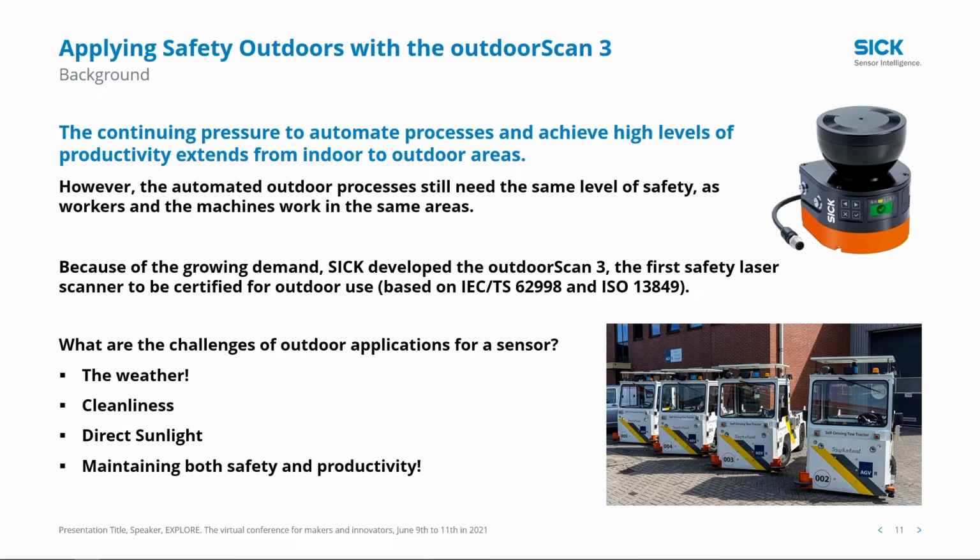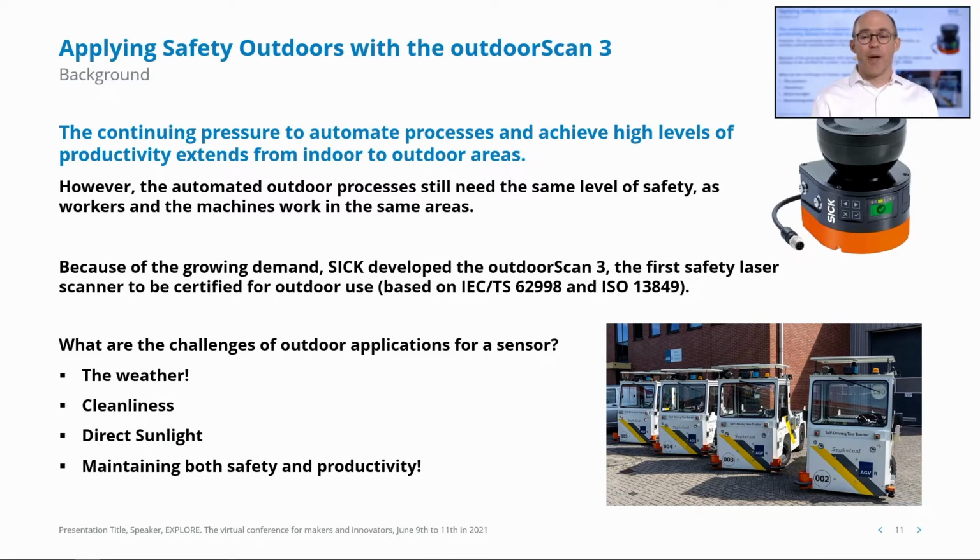However, the accidents that occur outside in these areas can be just as bad as the accidents inside. So the customers, the manufacturers who use the outdoor scan are hoping to get the same level of safety that they can with the indoor scanners from SICK that they've used all of these years. That's why we came out with the Outdoor Scan 3 just a couple of years ago, the first safety laser scanner to be certified for outdoor use based on the new IEC 62998 and, of course, ISO 13849.